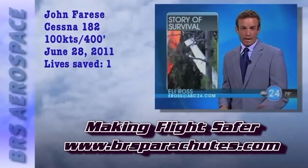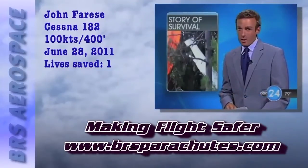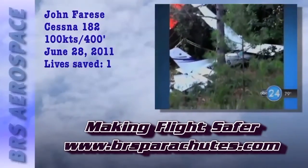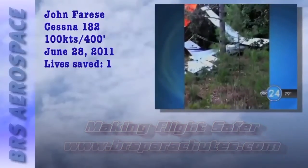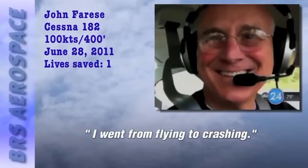Decisions that we make can define us, and it's a decision John Freese made a few days ago that he credits with saving his life. This is what's left of John Freese's Cessna 182, and quite remarkable, especially when you look at this damage. Here is John Freese. It happened faster than you could ever imagine. Within 10 seconds, I went from flying to crashing.